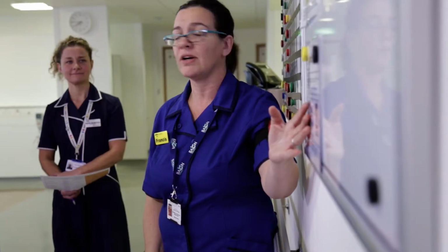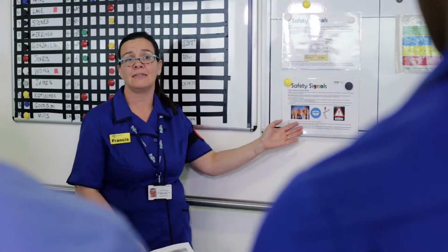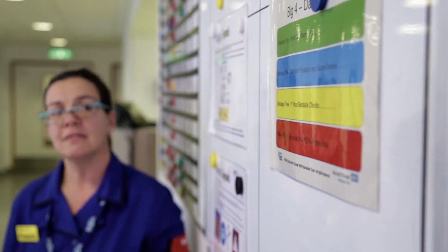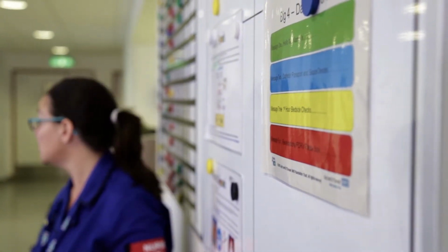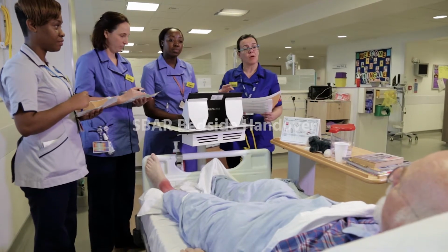We talk about safety messages from the trust, so we have safety signals which are messages from the medical director's team, and we also have more local messages. At Guy's and St Thomas's we have the Big 4 which allows 4 key messages to be shared with the team. So the safety briefing should be interactive and it's an opportunity for staff to raise any concerns that they might have or ask any questions to the nurse in charge. At the end of the safety briefing we arrange a time that the team will regroup at the mid-shift huddle to check in. Hand over a few of the observations and things.